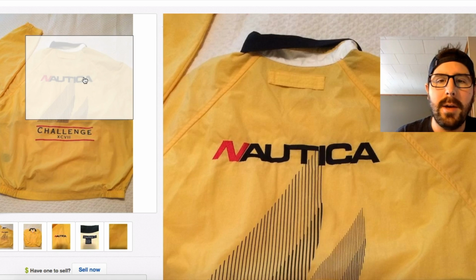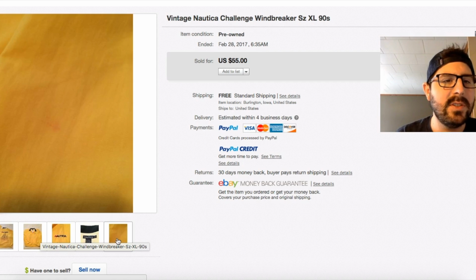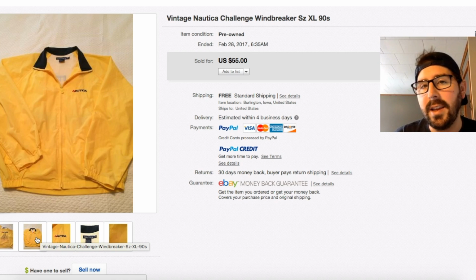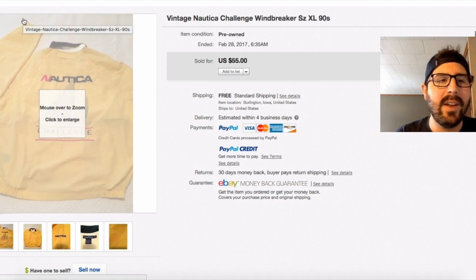So here's another one. Big print on the back. Nautica. Is this reversible? No, this is just a windbreaker. Little more boring in my opinion, but look at it. Just because of the big print on the back and the embroidery, $55. Pretty awesome.